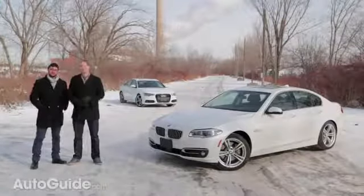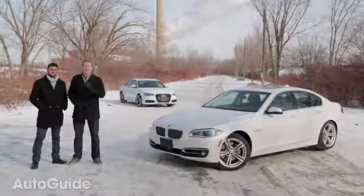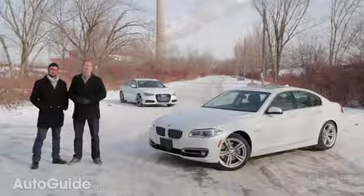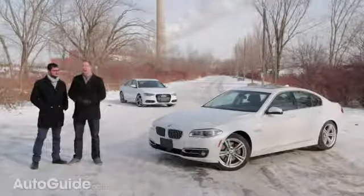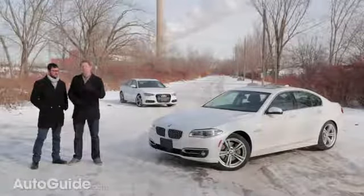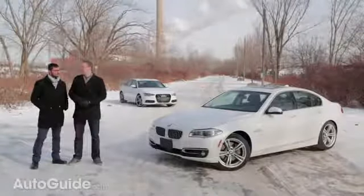I don't need to be convinced of the power. For me, it's more an issue of refinement. And in particular, the Audi just doesn't live up to my levels of expectation. Now, I'm not saying it's bad. I'm just saying for 70,000 bucks, it better be more than good. And for that price, do I really care about fuel economy anyway?